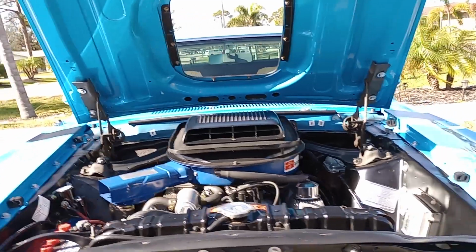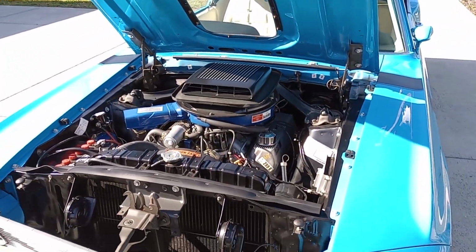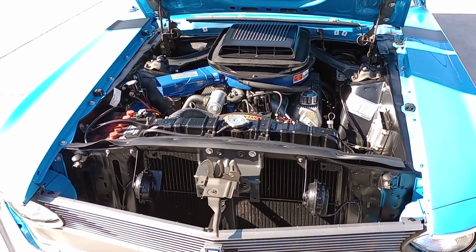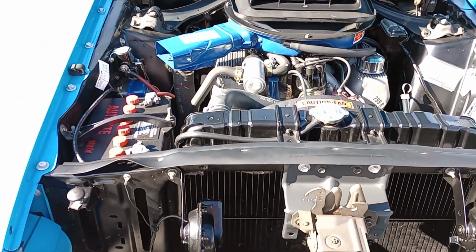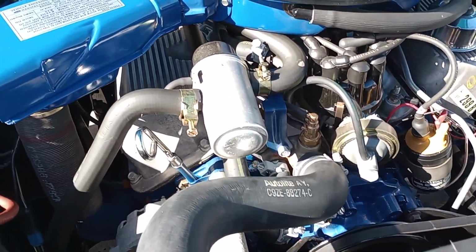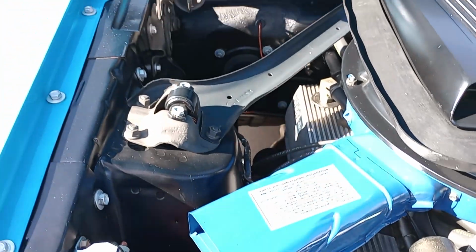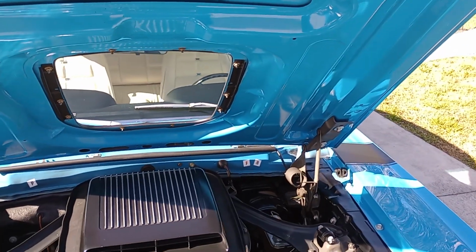And again, in 2014, oops, camera slipped. This car was taken apart, nut and bolt rotisserie. Has a mini spare in the trunk, all the right parts.